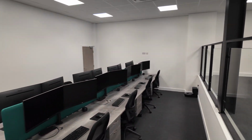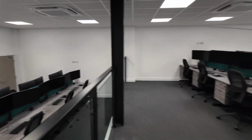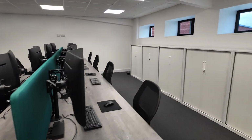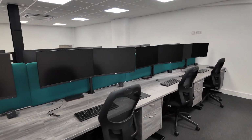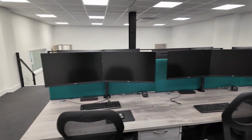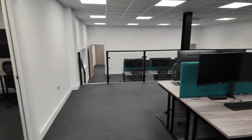So a total of 16 people working out of this room. Currently, it's all very beautifully exactly the same, thanks to my OCD. So I'm sure I'll be very upset when everybody starts adding their personal touch tomorrow. But at least it looks great now. So this is the main room.